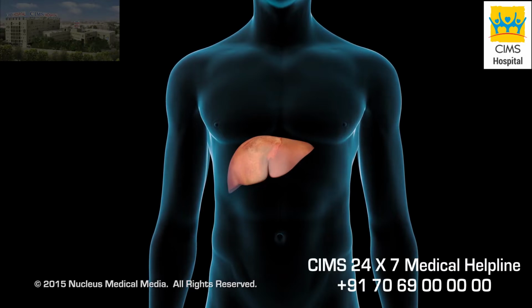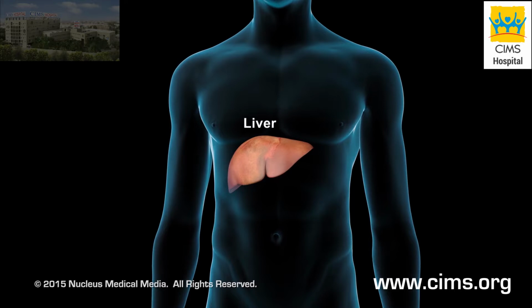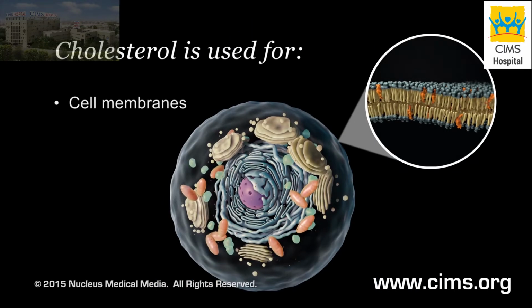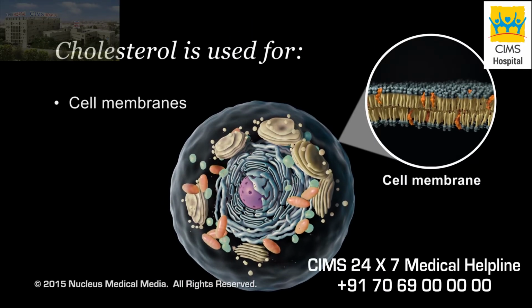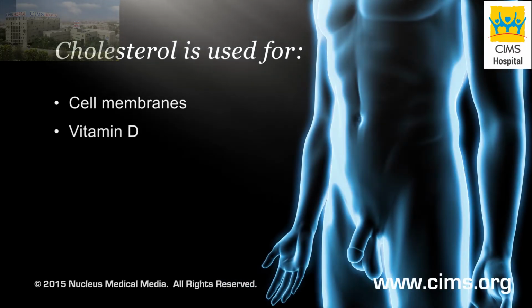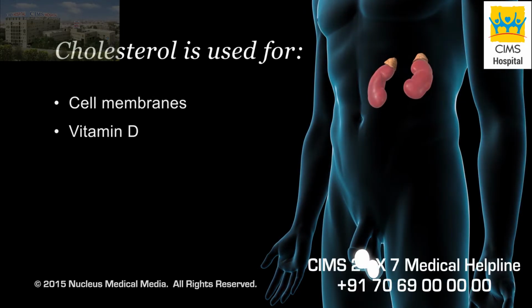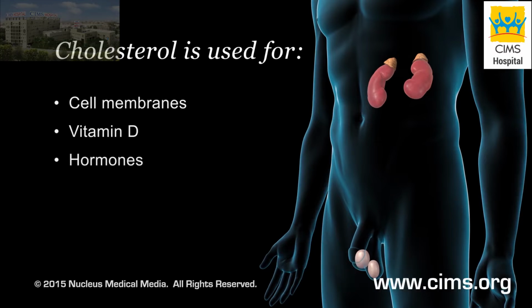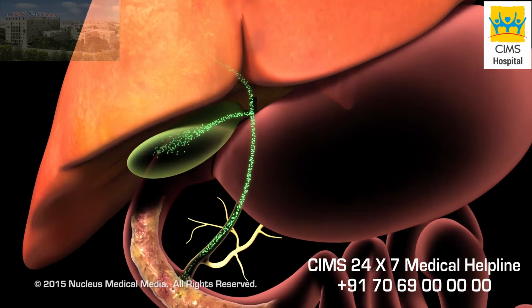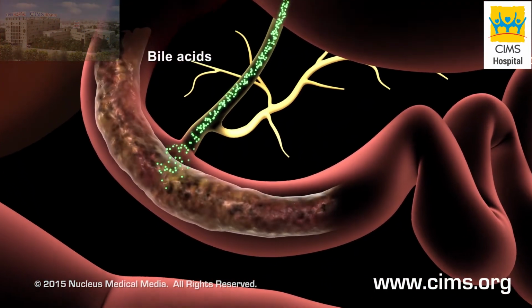It makes all the cholesterol you need, mostly in your liver. The cells in your body need cholesterol as part of their cell membrane. Your skin uses sunlight and cholesterol to make vitamin D. Certain glands, such as the testicles in men and the adrenal glands, use cholesterol to make important chemicals called hormones. And your liver uses cholesterol to make bile acids, which help to digest fat in the food you eat.